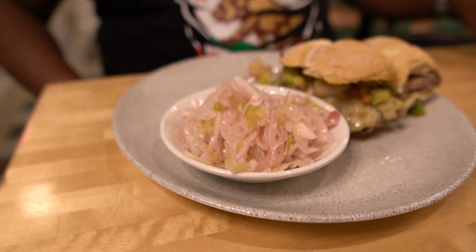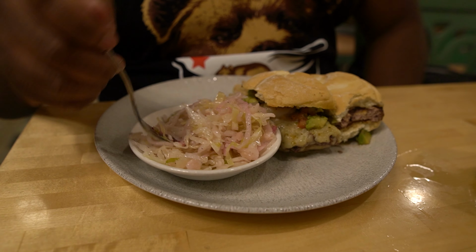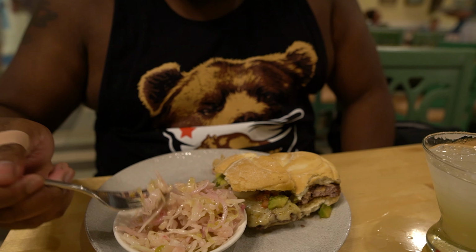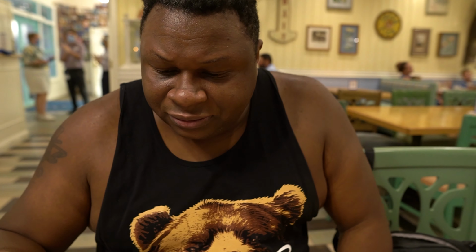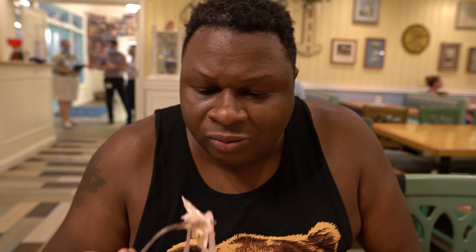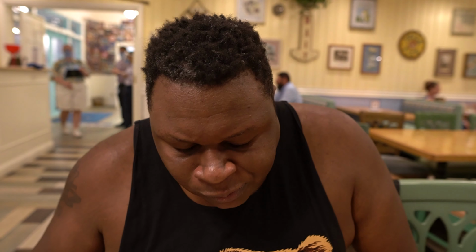Didn't want to interrupt your movie. Well, that's for this fresh made slaw. It's definitely fresh. So it's peppered. I got a right amount of crunch. It's just on the verge of too soggy, but it's still got its crunch. Give it 2.5 out of 5 points. I eat this.